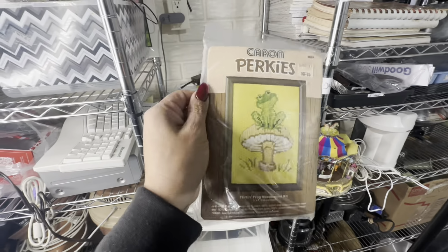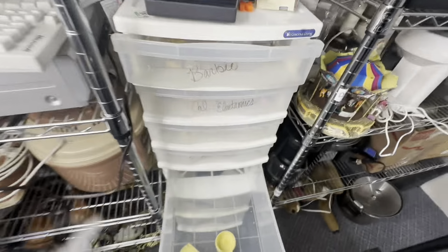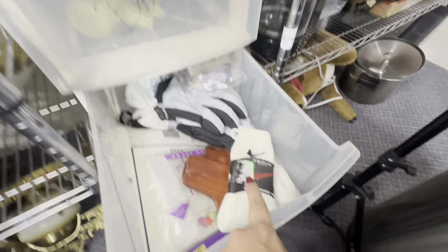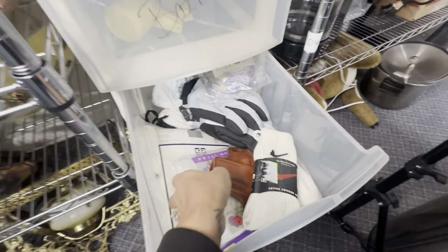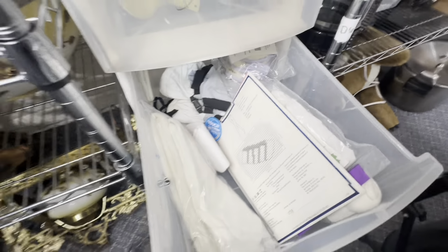This is really cute. I paid $1 for this, or 50 cents at a garage sale. And this one is small accessories, like this Carhartt hat, a pair of vintage Nike socks, some vintage underwear, and some vintage socks.